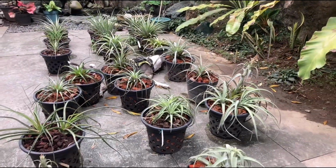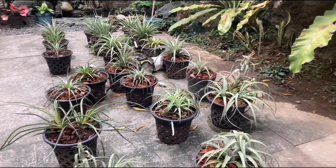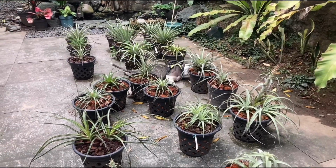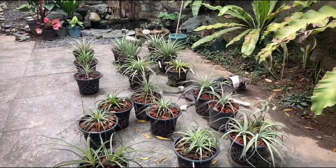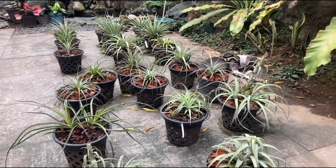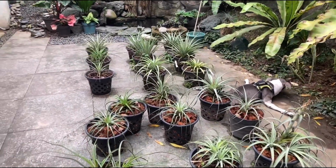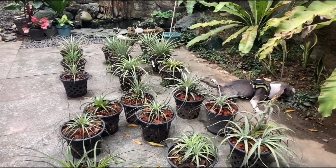How often ka mag-water? Every day. Hose lang yan? Hose lang. Kung walang ulan. Any fertilizer? No fertilizer. So parang ano to? As in basic watering lang talaga. Watering lang. Yeah. Water and photosynthesis, sunlight, and air. Basic components. For me, I think, for the air plants is air and a lot of sunlight.